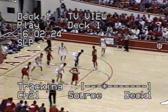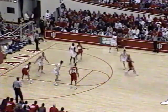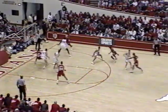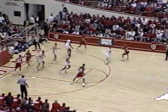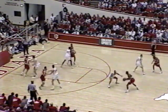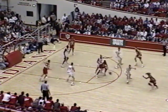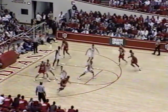Good to see somebody recognize what's going on out there and make adjustments. Neil Reed putting a lot of pressure on up front. Offense is up awful high for Ohio State. Nice job of Indiana D'ing up once they pick up their dribble.